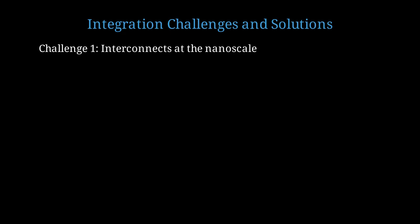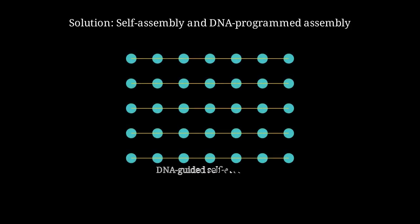Now let's discuss integration challenges. How do we combine these different nano devices into functional systems? Challenge 1 is interconnects. How do you wire together billions of nanoscale components? The solution is self-assembly using DNA programmed assembly. We encode the circuit design in DNA sequences that guide components to self-organize. Components tagged with complementary DNA sequences find each other and bind in the correct positions, forming circuits without manual placement.